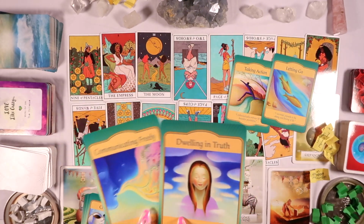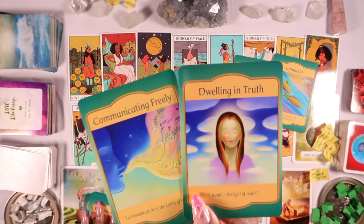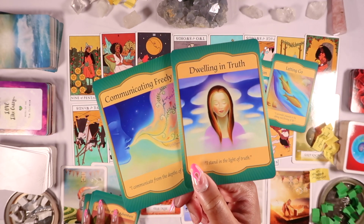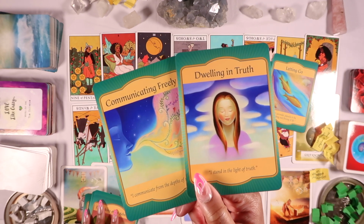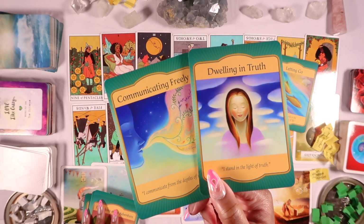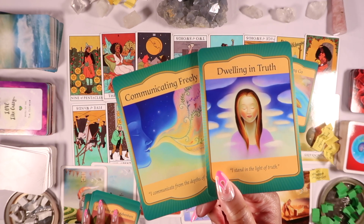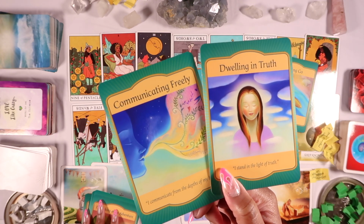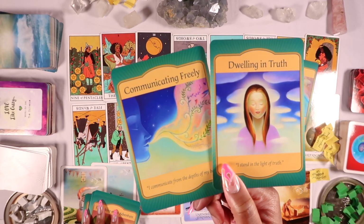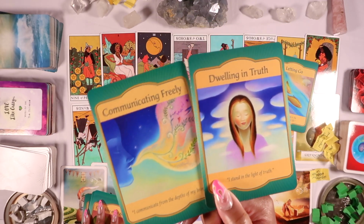We got communicating freely and dwelling in truth. So this person, honestly, I feel like you'll marry this person. I feel like you'll marry your soulmate. And the thing is, soulmate relationships can be a little tricky. Sometimes people learn so much from their soulmate that by the end, they're like, I just want someone fresh and new. I'm grateful for the experiences, but I got to take myself home. I can't be with this person. But with this person, they're creating that space. They want that long haul. Especially with those marriage downloads, I feel like this person is here for the long haul for sure.